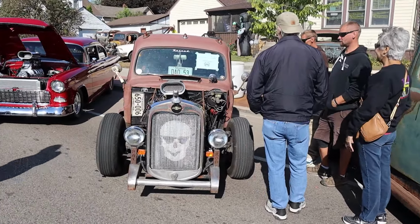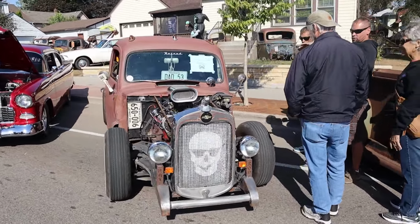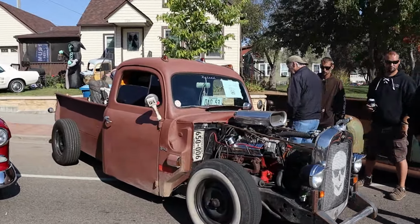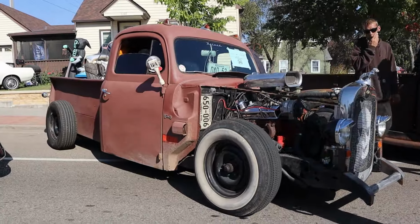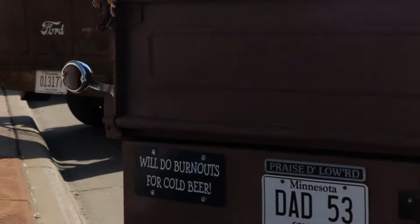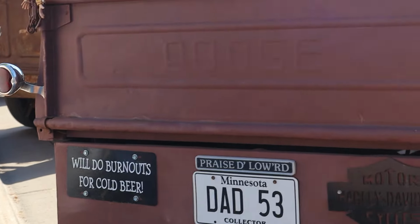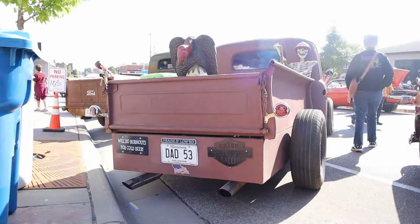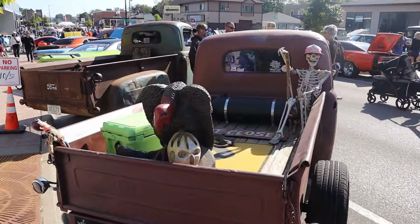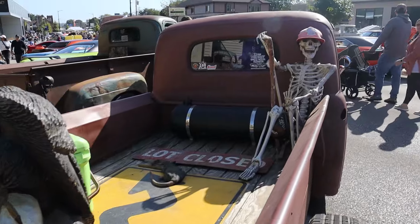'53 Ford. We had to cut the column, push it up into the dash. I like the signs back here. We'll do burnouts for cold beer. Ready for Halloween back here, looks like.